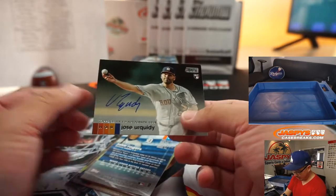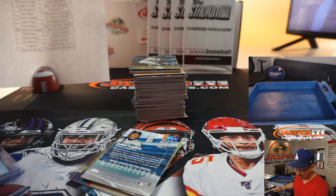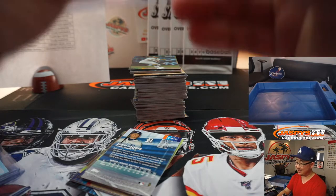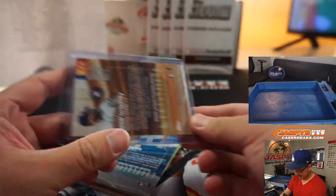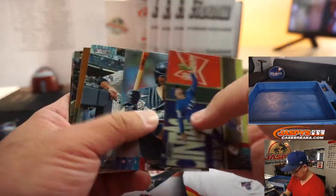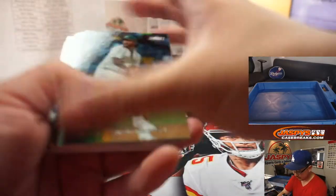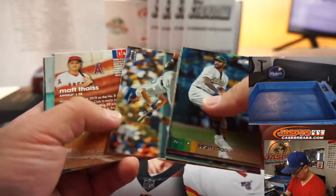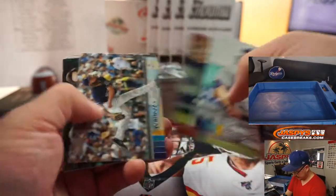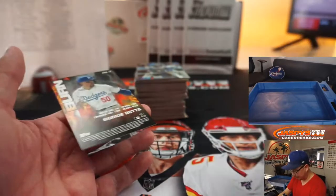And we've got Jose Urquidy. Urquidy. Astros, that goes to Jared. That's a tough one. Tripped me up there. Jake Rogers. Matt Tice. There's Trout right there. We gotta find him. Trout golfing would be awesome.